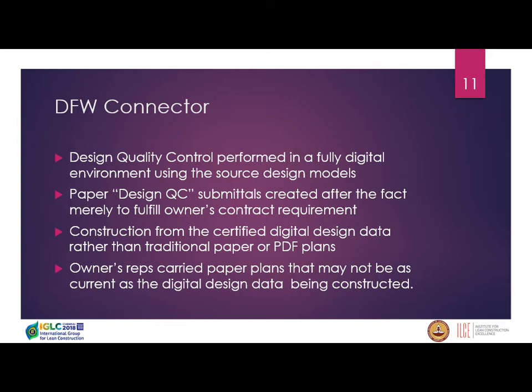I was the design quality control engineer. We did it real time in the electronic world, not a single piece of paper. Sadly, though, the Department of Transportation's contract required paper submittals of quality control review at the end with red pencil and yellow highlighter. So we waited until the end of the job, took all the digital data files, projected them on the wall, and all the junior engineers just looked at it and transcribed it on paper, and we handed it in to the public agency owner.